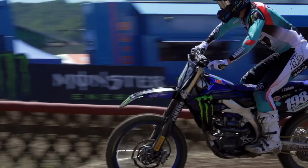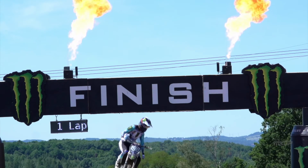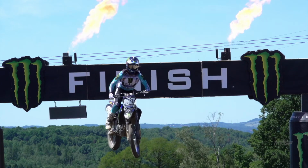Immaculate ride and performance this from Thibaut Beneston. And just like he did last year, comes away with a race win here. This time it's race 1. And Thibaut Beneston takes the first win here in Loket.